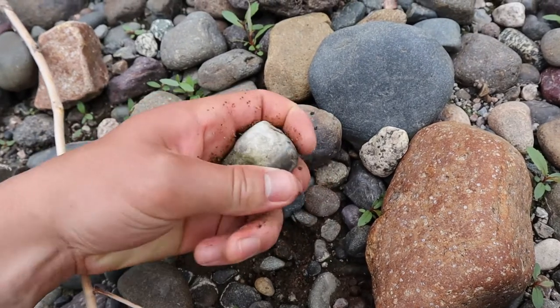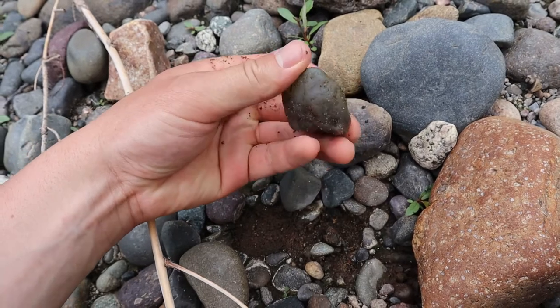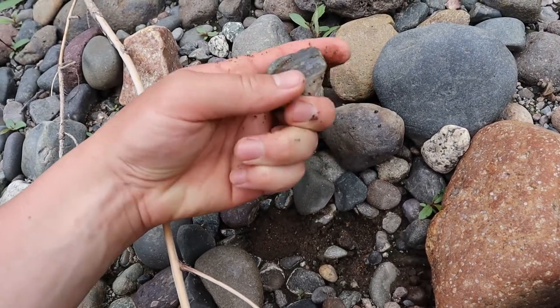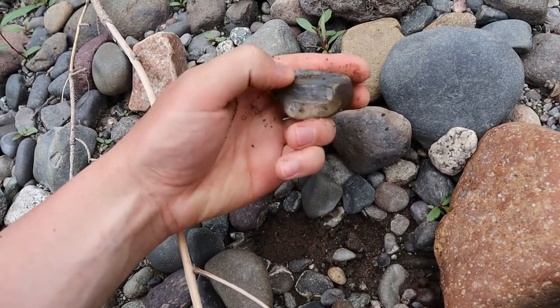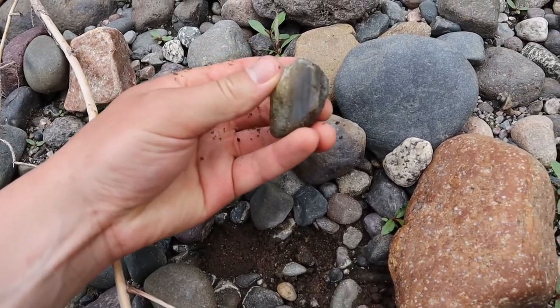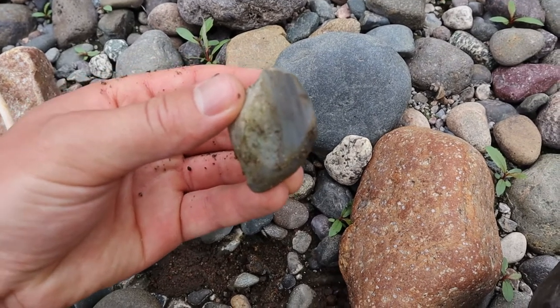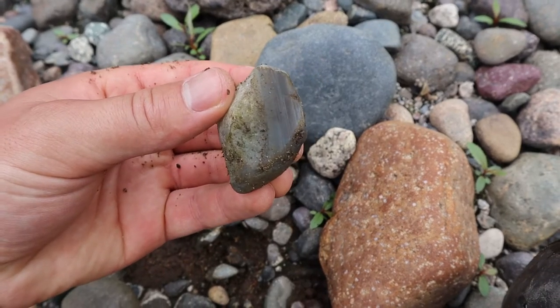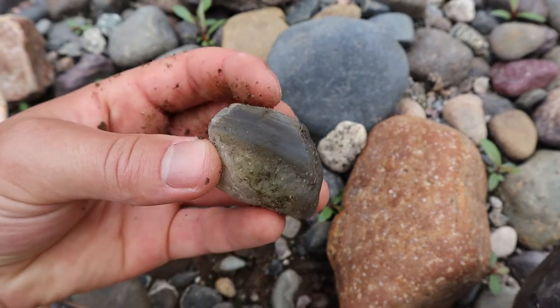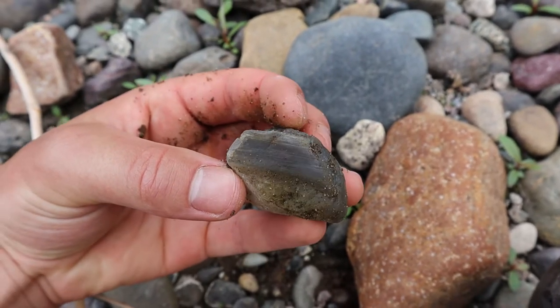There is a spot for blue agates around here that I want to check out, but I haven't been there yet. And there's some water line going on in there at the very bottom. I don't know if you can see that. Some nice water line in there. Really fine water line.